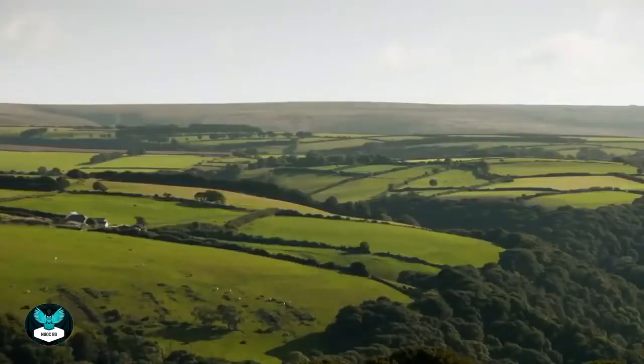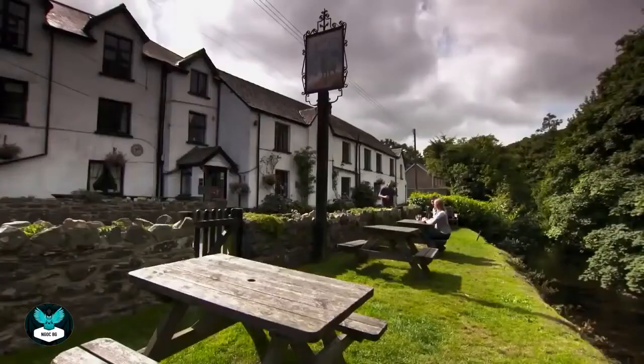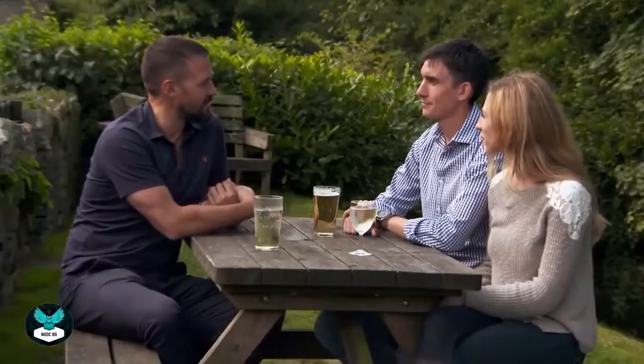With our tour of Exmoor drawing to a close, it's time to catch up with Matt and Daisy and find out if any of our three properties were to their taste. Look, we started by the river and we're finishing by the river. It's perfect. So it's been a great week. We showed you three nice houses. Have any of them jumped out at you? Yeah, I think so.